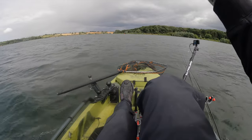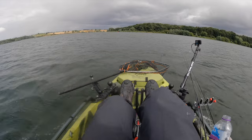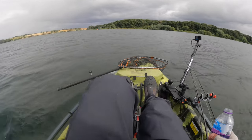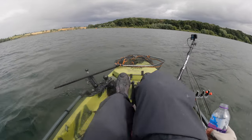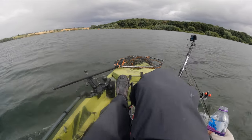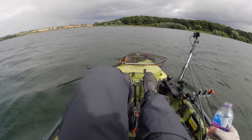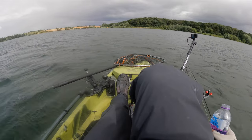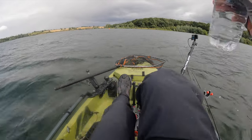Now I'm making my way back, and I think I'm gonna try to upgrade. I'll stop for the perch a little bit because it's on my way. And if not, then I'm gonna go back where I got the pike in the morning and try for pike.